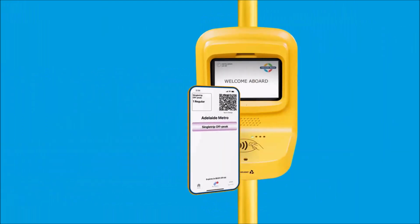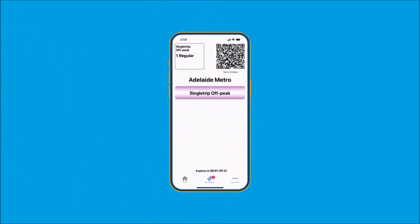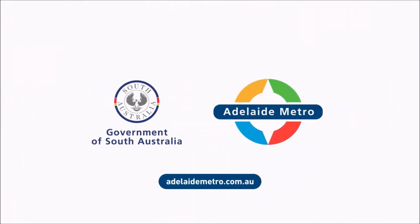To validate, first separate your phone from your other bank cards or Metro cards. Then hold your phone to the validator's contact area with its screen facing the roof. When you're in the right position, the validator's scanner light will come on and read the QR code. A green tick and ding means you're ready to go. That's it. There's no need to validate your ticket again as you leave. For more information about the Buy and Go app, visit the Adelaide Metro website. Adelaide Metro, making travel as easy as buy and go.